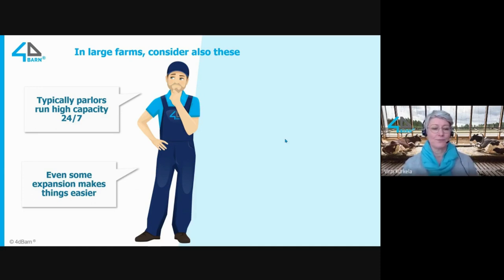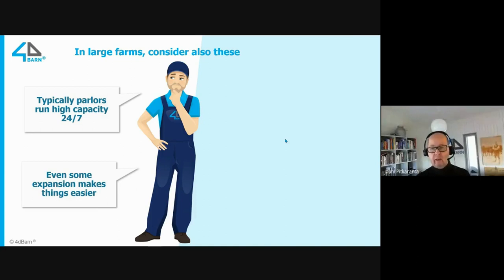Practically, that would mean that if you have, let's say, 4 or 5 pens of cow groups in a milking parlor, then build this expansion part first, so that you can clean one pen, move those cows to the new expansion, and then have the pen without any cows, and the changes are much easier to do because there are no cows in that pen at all.